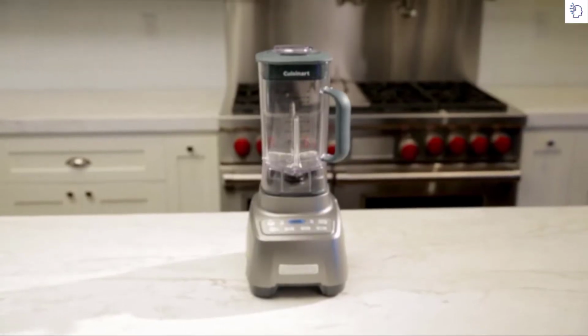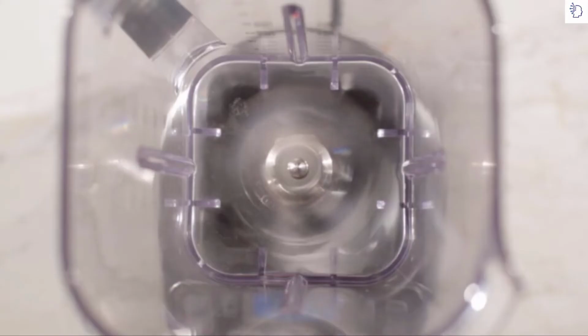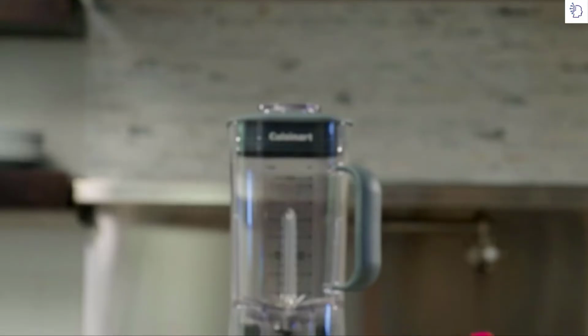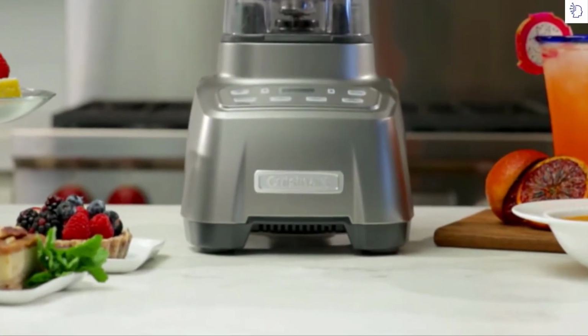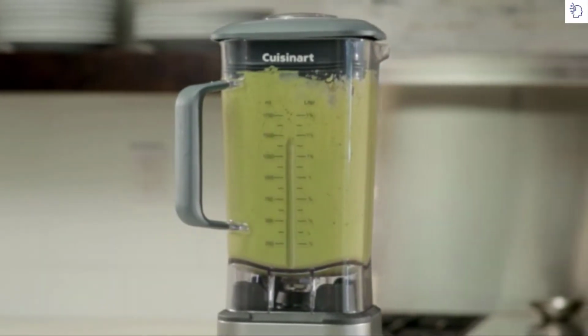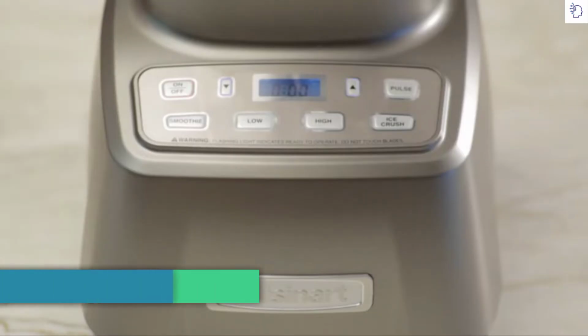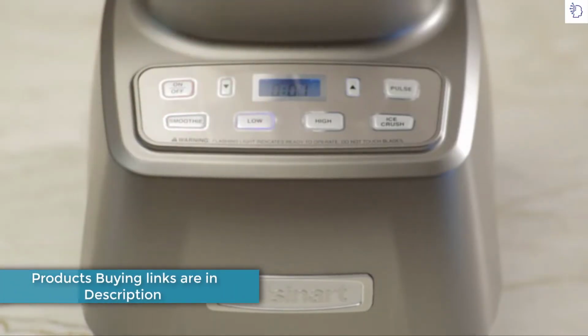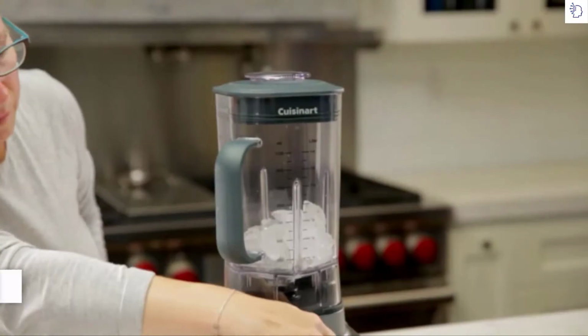This powerhouse blender comes equipped with a commercial-grade 2.25 peak horsepower motor that easily handles your toughest kitchen tasks. With a double housing design, heavy-duty plastic base, and soft-touch handle, the Hurricane Blender is not only ultra-quiet, but incredibly easy to use. Press a button on the illuminated LCD display to choose low, high, or pulse, or press the pre-programmed setting for smoothie or ice crush.